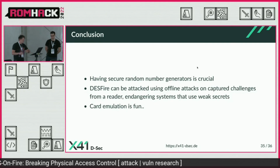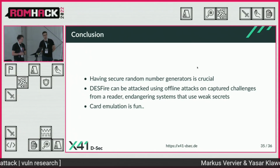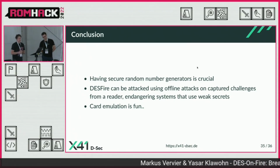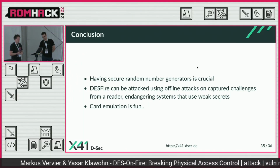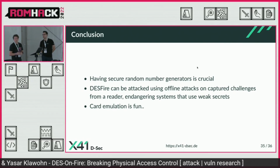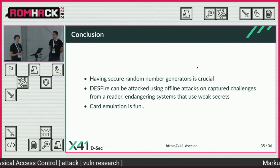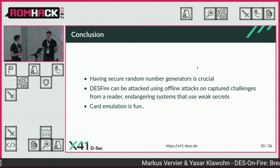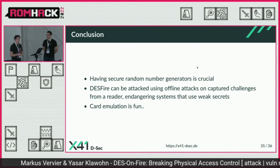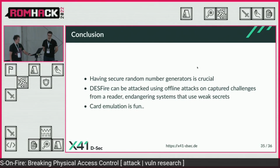So as a conclusion, secure random number generators are crucial, everywhere. DESFire can be attacked with offline attacks on captured challenges from a reader. And so any system that uses a weak secret is in danger. And yeah, doing card emulation is a lot of fun. You didn't see it, but we had some engineering, some development effort to get things right and speak the protocol in the right way, as they expect.